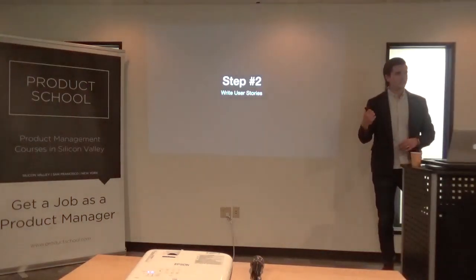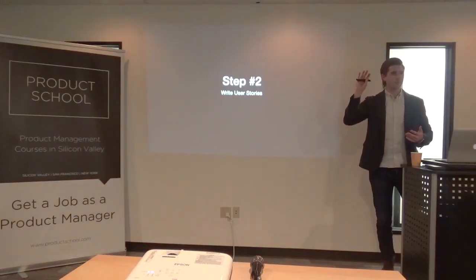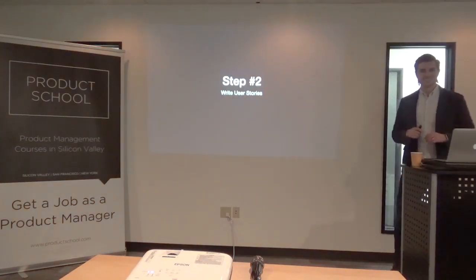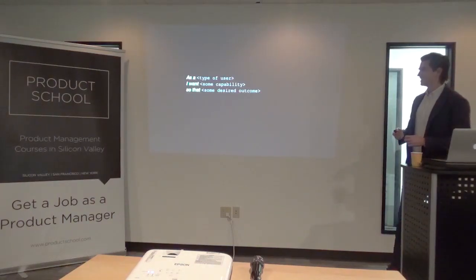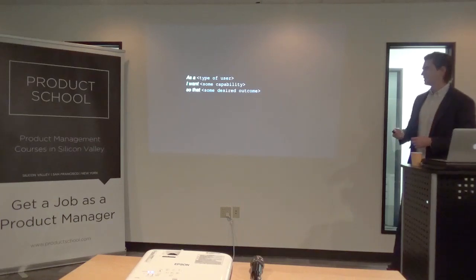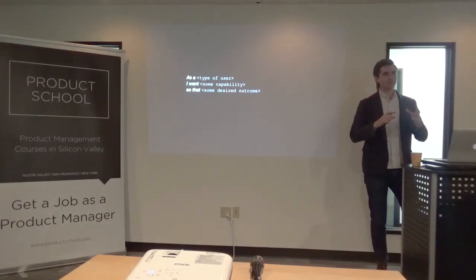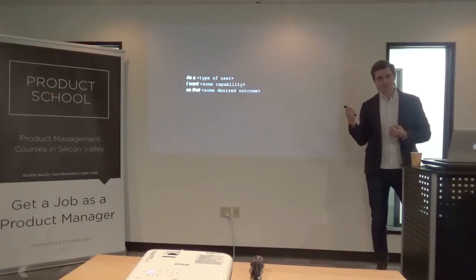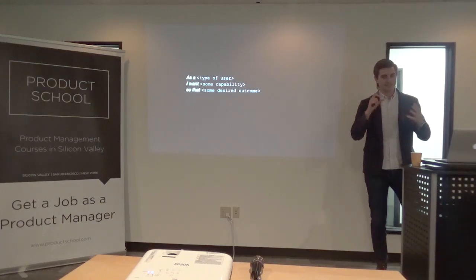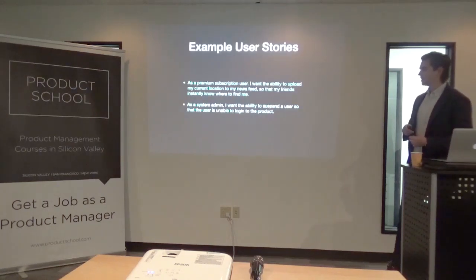Step 2, writing user stories. How many are familiar with user stories? Yeah. Okay, cool. Basically everybody. Great. So we can kind of skip through this part. So what a user story looks like. But this to me is the fundamental unit of project management that you're going to need to break down. And based on what you're learning in your interviews, you should be able to pull these out to define your app vision in a user-centric way.